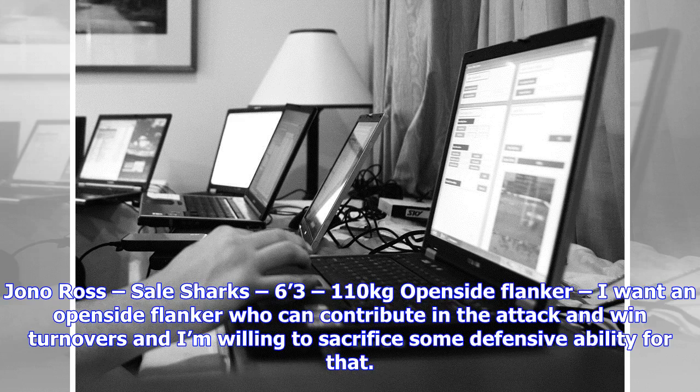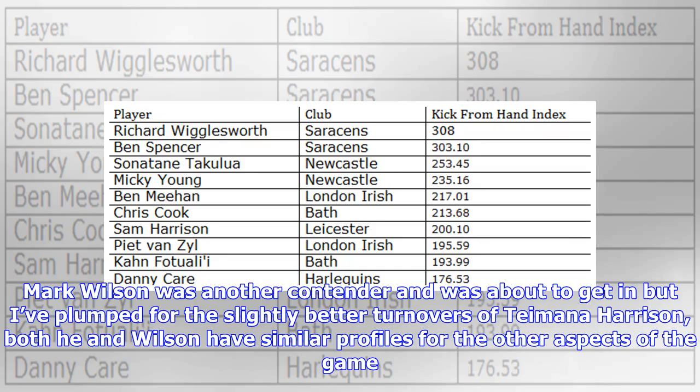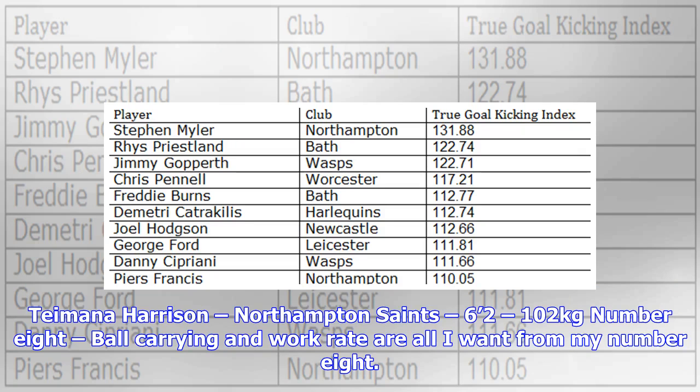Openside flanker. I want an openside flanker who can contribute in the attack and win turnovers, and I'm willing to sacrifice some defensive ability for that. Simmons again was the obvious choice, but his 4 turnovers were a little concerning. Mark Wilson was another contender and was about to get in, but I've plumped for the slightly better turnovers of Tamana Harrison. Both he and Wilson have similar profiles for the other aspects of the game. Tamana Harrison, Northampton Saints, 6'2", 102 kilograms.